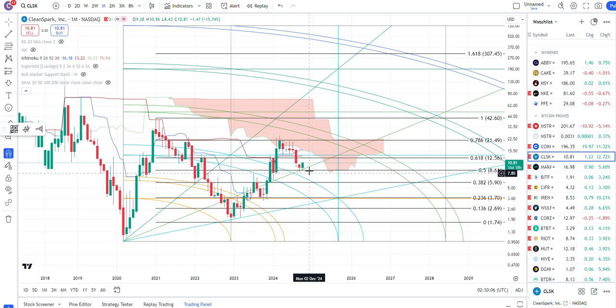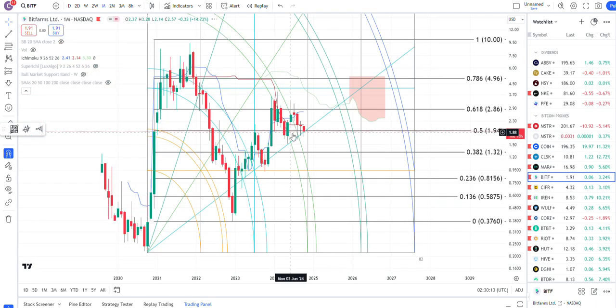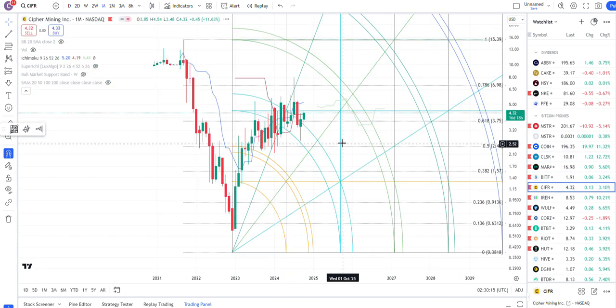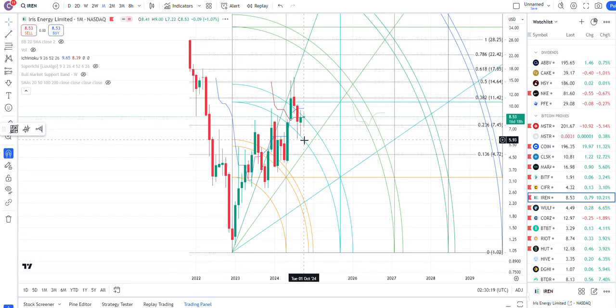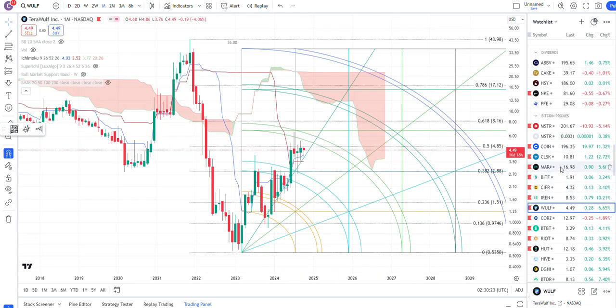We have a tweezer here. This is another reason why I think that we've bottomed on the monthly chart, right? Tweezer, triple tweezer, like a fork, if you will. You have all these wicks down below. These are very bottomy looking candle formations here on the monthly across a lot of different miners, right?